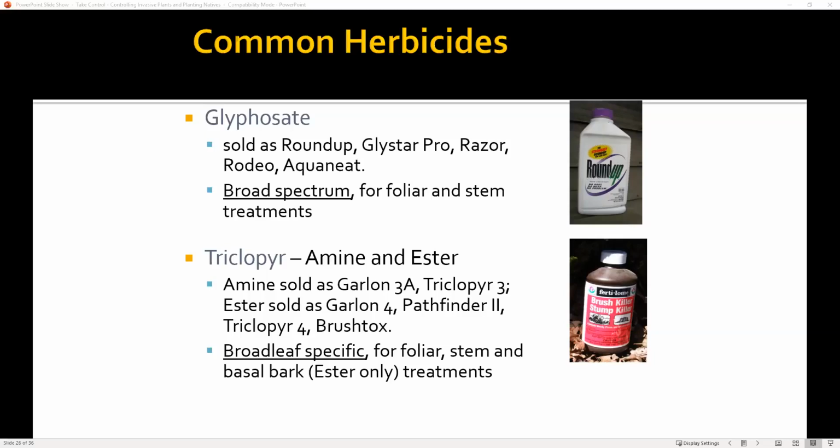Triclopyr has 2 formulations. One's called amine and one is ester. And amine is sold as triclopyr. The ester version is sold as Garlon 4, Pathfinder 2, Triclopyr 4, Brush Tox. Now this is broadleaf specific, not broad spectrum. Broadleaf specific means that it kills only broadleaves. It won't kill grasses or sedges. So if theoretically you had a lawn that had lots and lots of dandelions in it and you sprayed it with triclopyr, the dandelions would die and the grass would not be harmed.